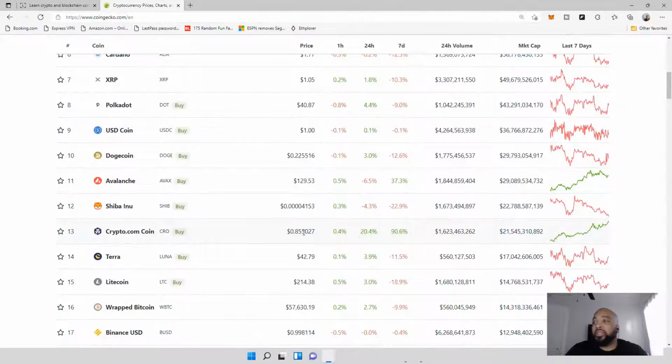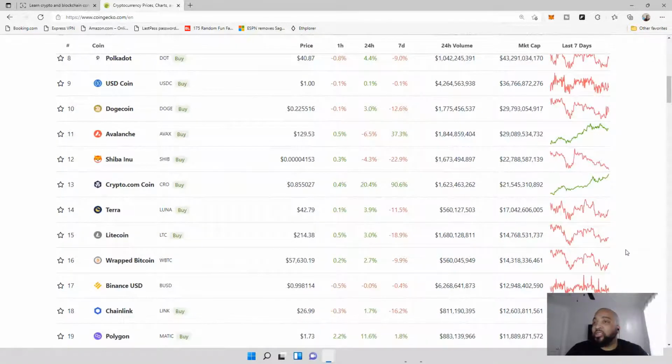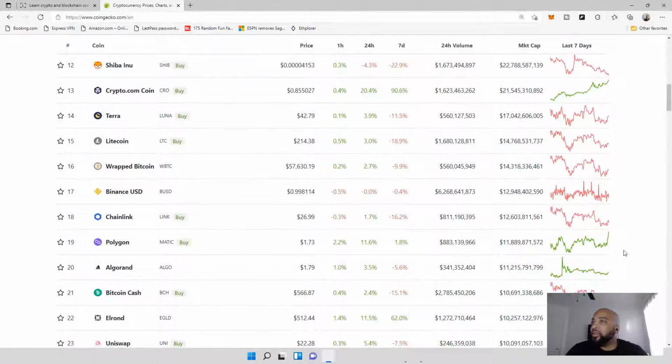CRO is almost at 90 cents, 85. Goodness, look at this. Now this is going to come down. Hey, word of advice. I'm not a financial advisor, but it might not be smart to FOMO into Crypto.com right now because it's sitting at its all-time high. Good night. Man, I want to go look at my Crypto.com wallet and account just so I can smile real quick.